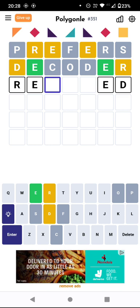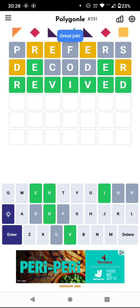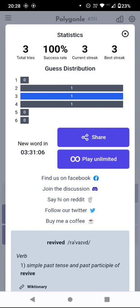It's got to be an A. Well, it's definitely an A, I or U in the middle. Revived. I just didn't look at the V at all, but finally I revived my chances of getting it right by actually doing so. So that's a 3, definitely not my best, but better than a 4.